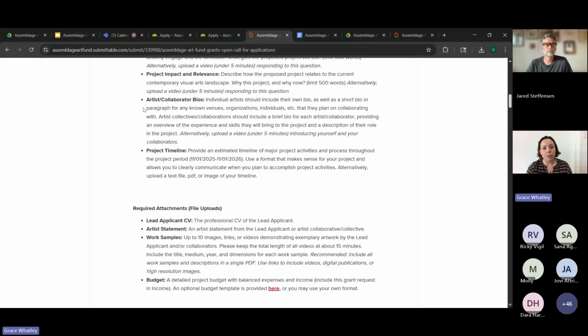And then we'll ask you to provide the artist and collaborator bios for your major collaborators. These can be pretty short. You don't have to go overboard, but just a little bit about each collaborator.